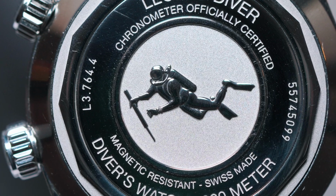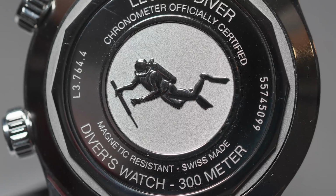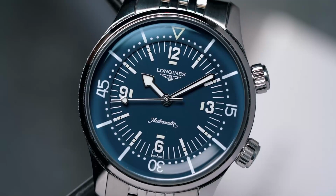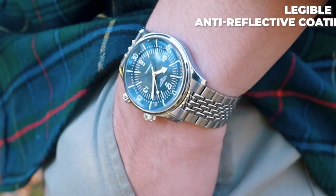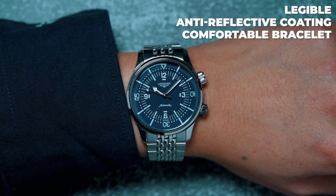The lume is superb with blue and green colors, and the caseback is closed with the diver wearing the Legend Diver on his wrist, and the caseback will always be lined up perfectly, similar to Omega's Naiad lock system. Legibility is good on the watch. There's anti-reflective coating on the inner and outer surface. The bracelet is super comfortable, which I recommend getting, and I did just do a full review of the Legend Diver 39, so if you want to see the full video after, there's a lot more details and photos there.